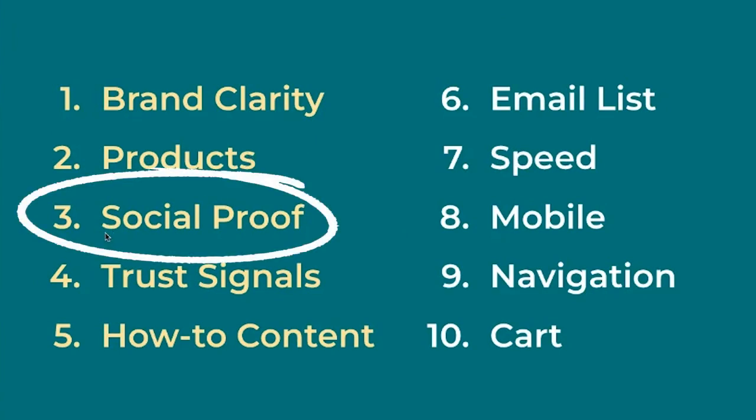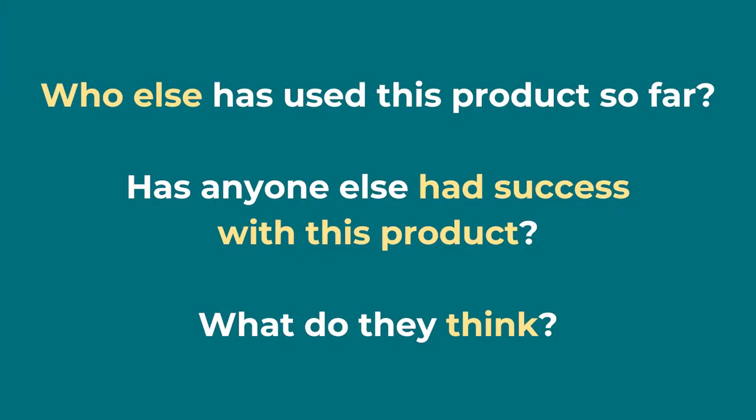Okay. What's social proof? Let's say you present your product in a nice, great way. The next thing people want to know is, who used this product so far, right? Is there anybody else who had success with this product? So what we want to make sure is also to show some success stories of other people who are not us talking about our product, right? Because we can talk about our product as, oh, it's the best thing in the world. But what about people who actually bought the product? What do they think, right?